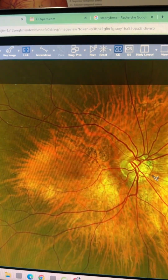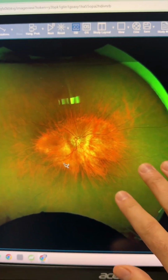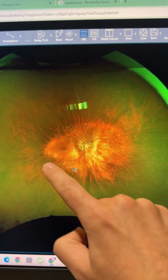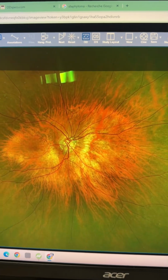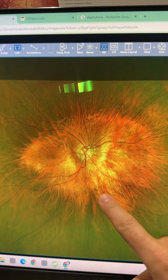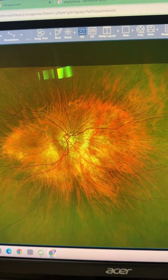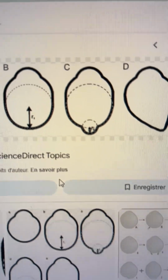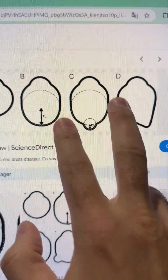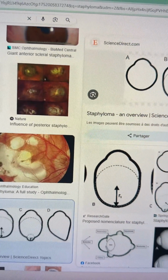We often look at the macula to make sure there is no disease of the macula. It's interesting because you can see the difference of color, it shows you that the thinning is mostly posterior. In fact, you can see that there is another staphyloma. You see here? You see this thing? This area specifically in the eye is bulging exactly like this. So you have the overall elongation and you have more elongation specifically in that area.